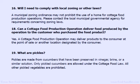I don't know. What are pickles? Pickles are made from cucumbers that have been preserved in vinegar, brine, or a similar solution. Only pickled cucumbers are allowed under cottage food law. You know, no pickled pig's feet, no pickled who knows what. All other pickled vegetables are prohibited. My God, it's scary, right?